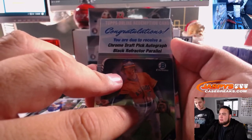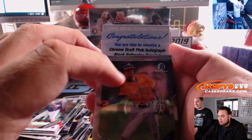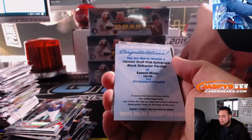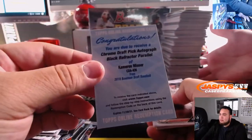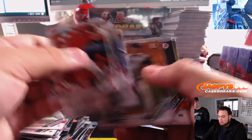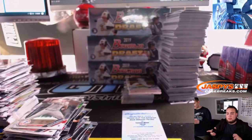Draft picks, black refractor. Is that out of 49? Was that a 49? Cameron Misner. What is that? I actually have to check this up there. And obviously, super refractor would be 101, but.